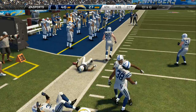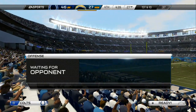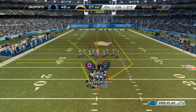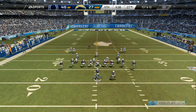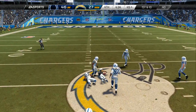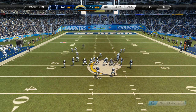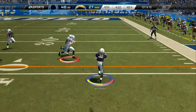And he runs it out to about the 27 before he's taken down. Lines up in the backfield. All day long, he has not been sacked much. Watch the blitz. He throws it there and gets another conversion. Interception gave them the first down.